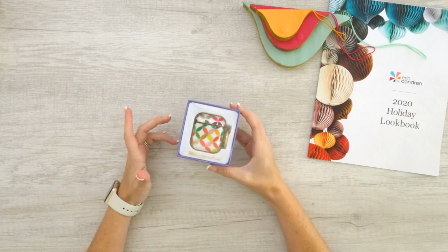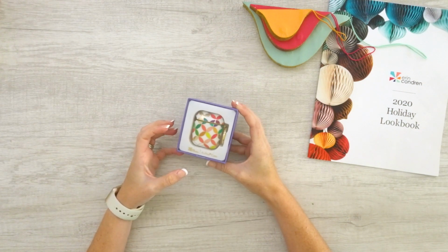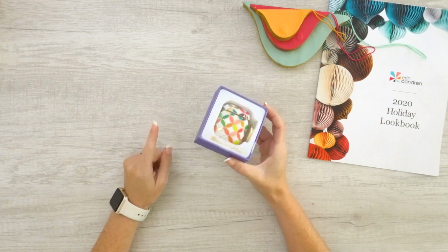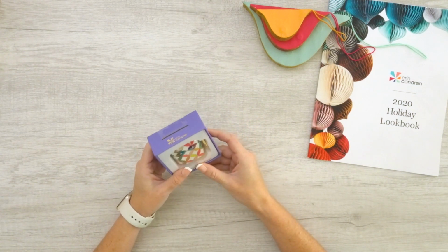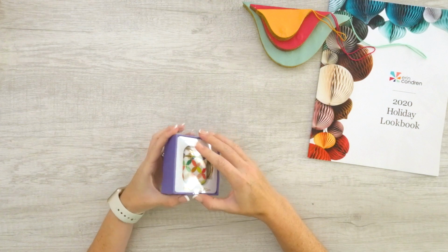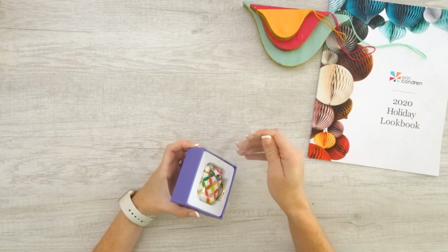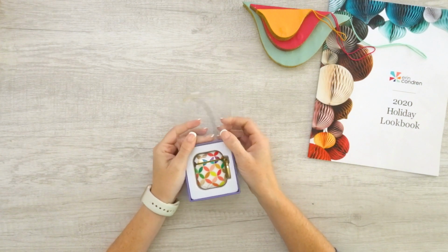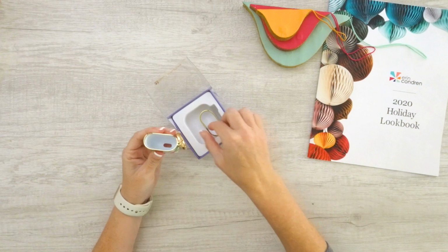Again, this is a case only. It goes over the charging case from what I understand. I do not have AirPods, but since receiving this, have put AirPods on my Christmas list. I highly doubt I'll get them. We don't spend a whole lot on each other for Christmas. We kind of just spoil the kids. So I don't expect to get them, but I did put them on my list just in case. But these would make a really cool gifting item as well.